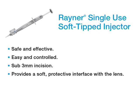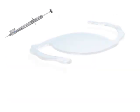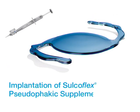In order to ensure correct orientation in the eye, the lens is centrally positioned within the loading bay in a reverse S configuration. The round cross-sectioned nozzle has a parallel-sided tip to suit individual surgical technique and to help prevent stretching the wound, and implantation is by a single-handed continuous smooth movement without the need to retract the plunger during injection. We will now see an actual implantation of the Sulcoflex Pseudophakic Supplementary IOL using the Rayner single-use soft-tipped injector.